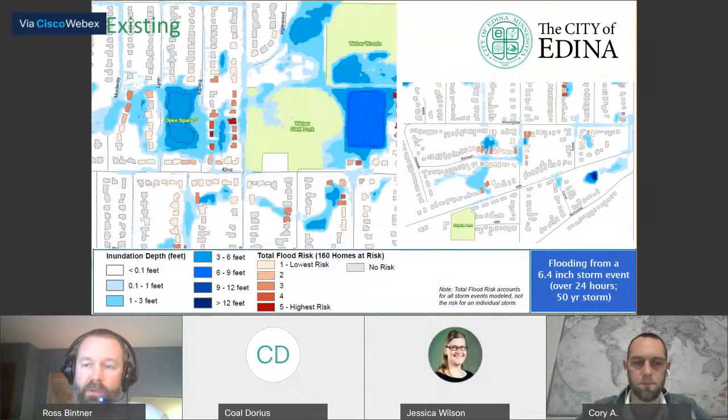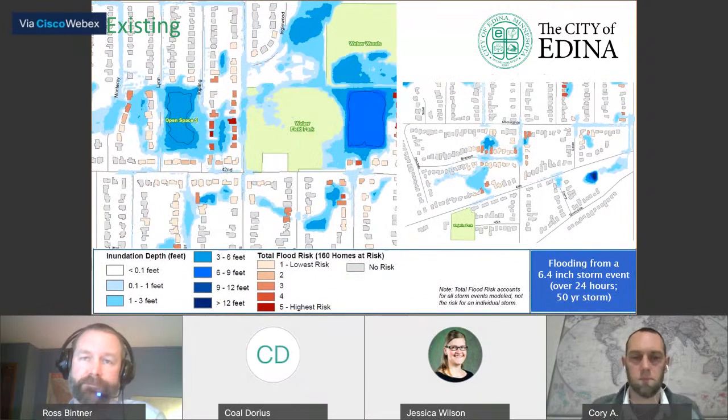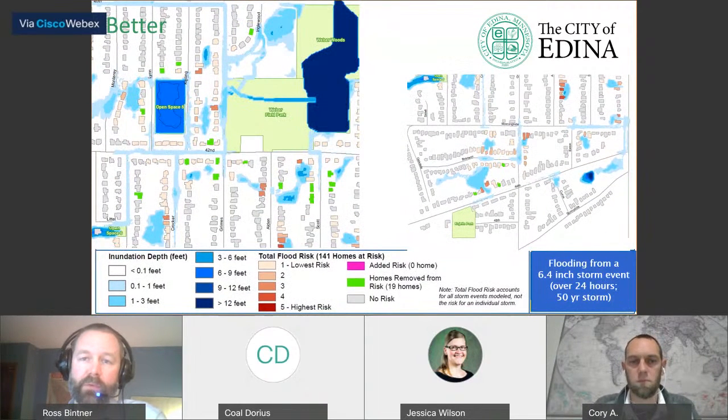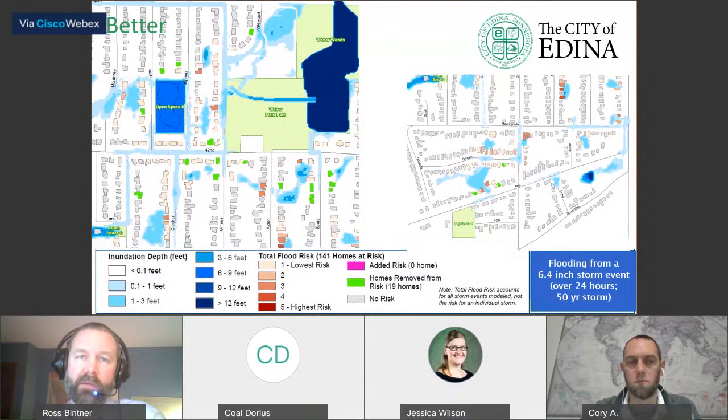Now we'll look at 3 different slides as we rotate. Here we expand even further in Weber Pond, and we've got additional homes removed from risk. Again, we've met that same design goal of no additional risk for homes, and the extent of the surface flooding is going down. And then the biggest, or the best option as we're calling it: here you see even less extensive surface flooding, more homes reduced, and then some of the grading work that's done in Weber Pond, Susan Lindgren, and Vail Academy.